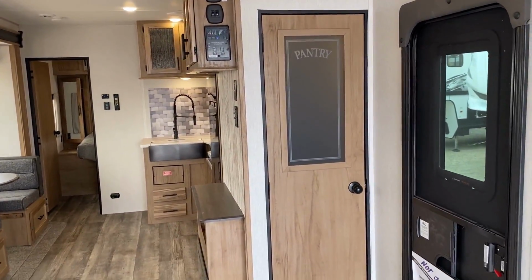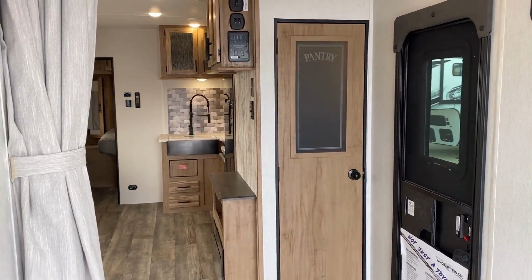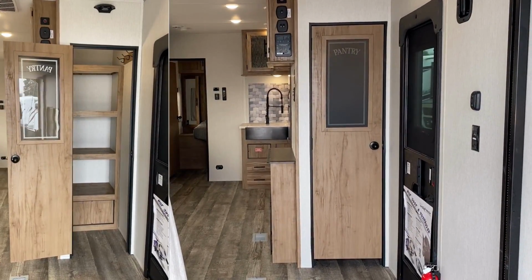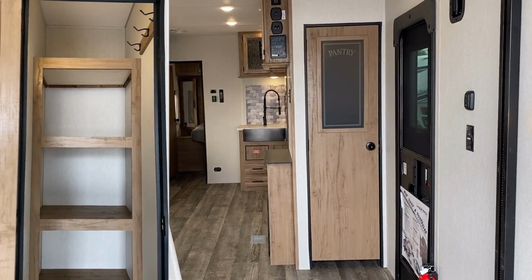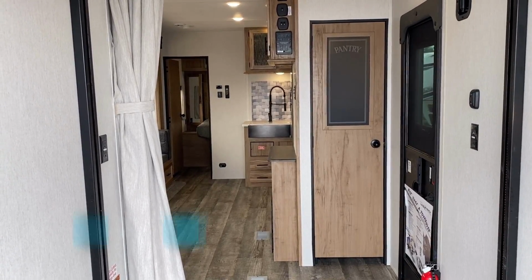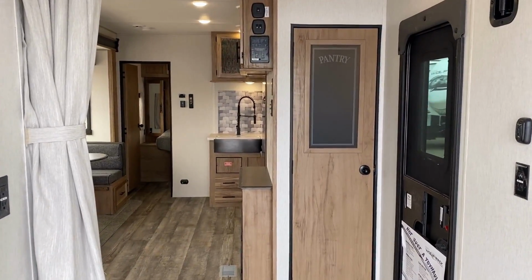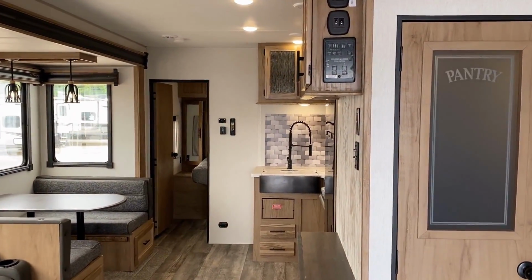Now, the window in the entry door is shade prepped, but doesn't include a factory shade. And then right by the door, behind the entertainment, you've got yourself a full-on walk-in pantry. I like the shelves; it's kind of nice that they don't go all the way up to the door. That does make stuff a little susceptible to bouncing out of place. If there are any owners who have this floor plan or one like it with a similar walk-in pantry, I would really like some input from real owners as to what you found there.